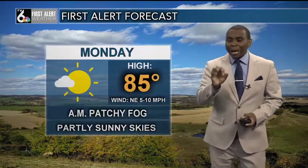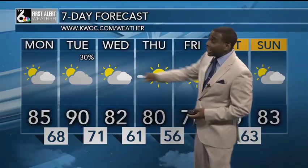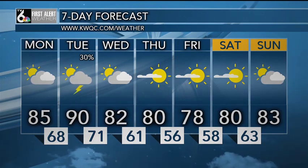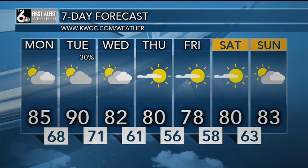Otherwise, we'll be watching for some patchy dense fog tomorrow morning. Once that lifts, we're talking partly sunny skies, highs in the mid-80s on your Monday, but check that out, back to near 90 Tuesday. We could have a couple of scattered storms on Tuesday afternoon, and then behind that, here comes that refreshing air mass, highs in the 70s, lows in the 50s by the time we get towards the end of the week.